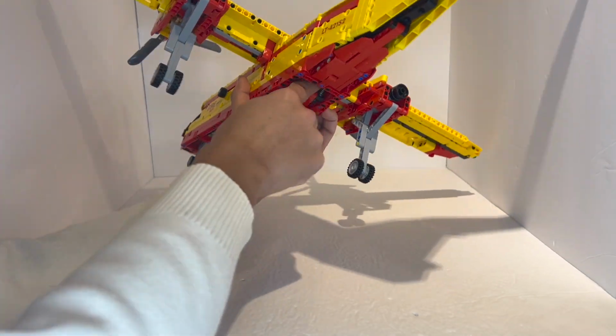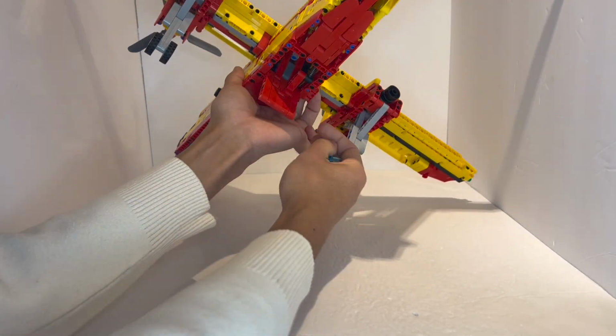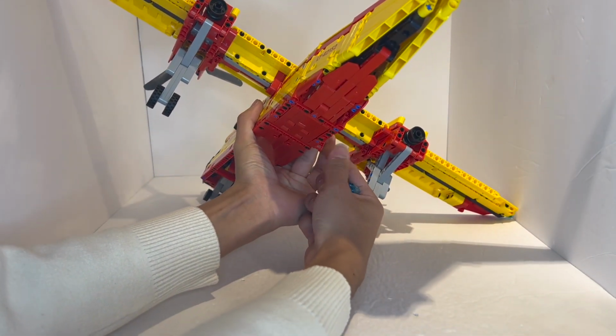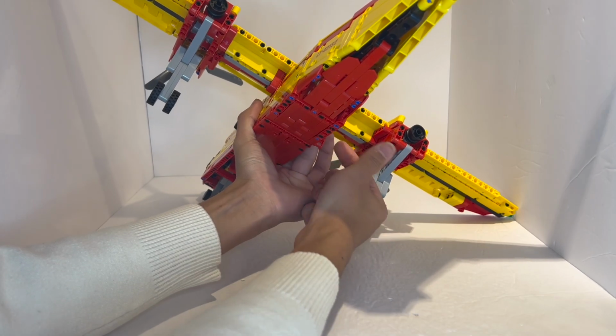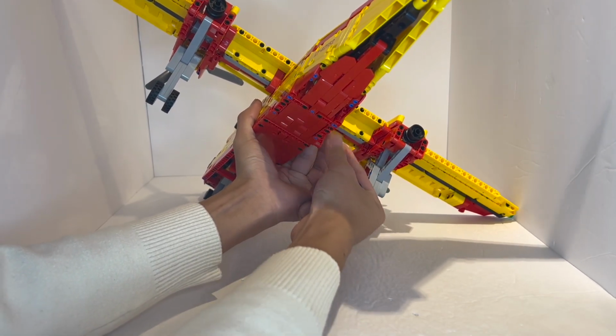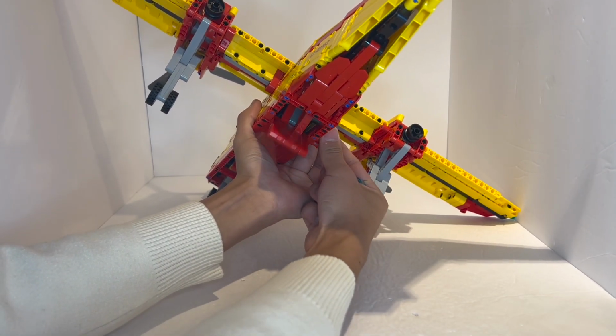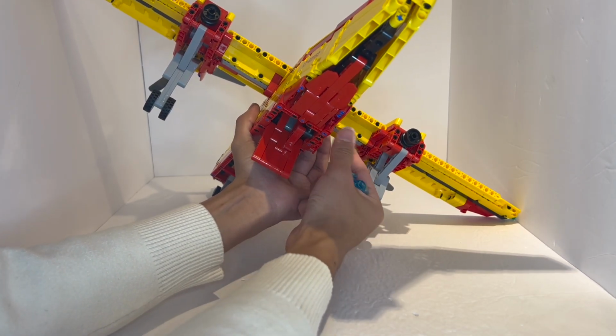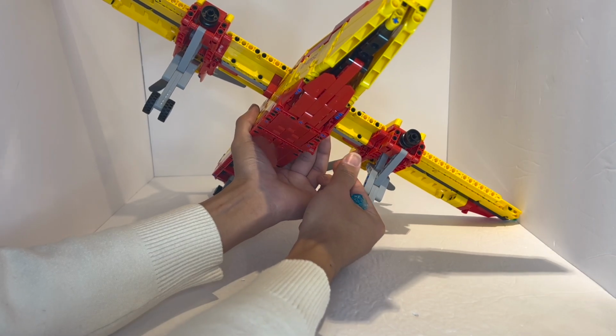So everything is done. It's so satisfying to open and close this because you have kind of a spring piece inside. It snaps shut, snaps open, snaps shut, and it just works like that. It's super simple. It's literally just a door on the back that opens up, but it works just the way you would want it to. And it's very satisfying just opening and closing this.